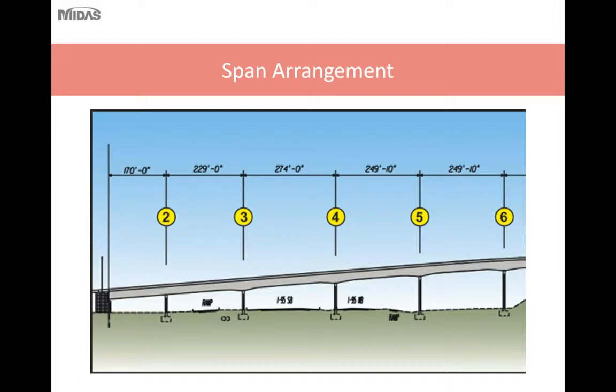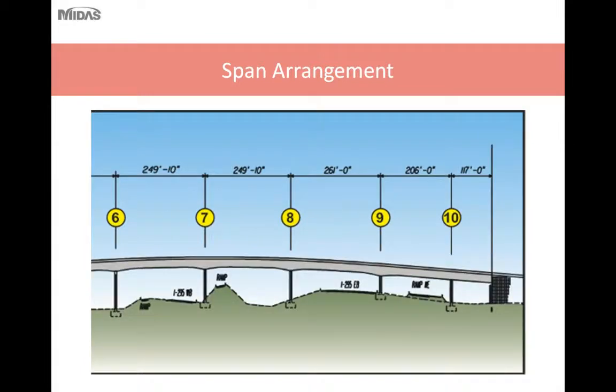So typically span arrangement for these, any type of ramp flyover is dictated by what's underneath, and this bridge is no different. Column locations are limited, and so sometimes it can be difficult to optimize a segment layout while accommodating efficiency and avoiding existing roads underneath. So if designing a precast segmental bridge, definitely repetition of span, repetition of segment layout and segment lengths is crucial in order to have a cost-effective structure.